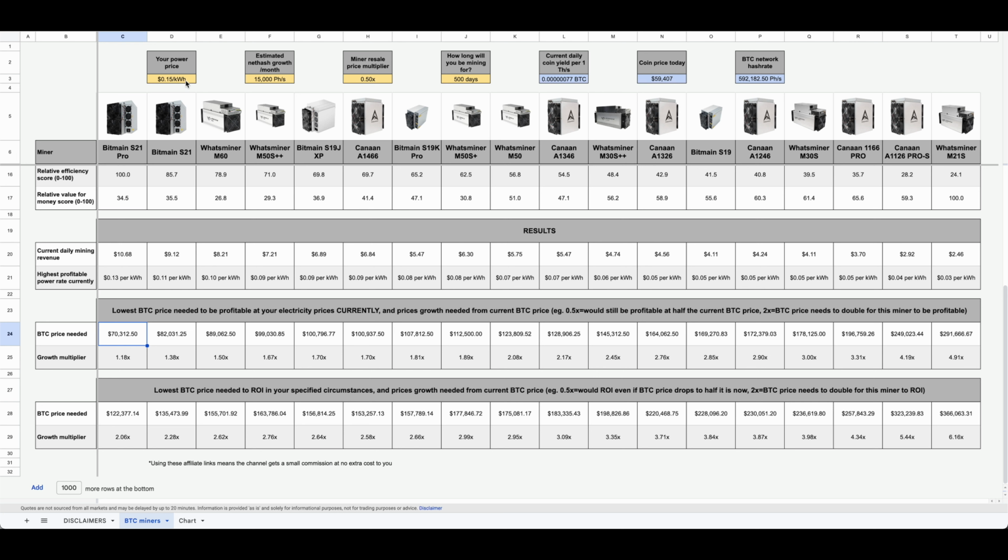So as you can see here with the specified power price of 15 cents per kilowatt hour, if we go with the Bitmain S21 Pro here, Bitcoin's price would need to go back up to around 70,000, which is about an 18% increase from where Bitcoin's price is now in order for this thing to be profitable at your power rate. But if we lower the power rate down to, let's say, 10 cents per kilowatt hour, Bitcoin can actually drop further down to just under 47,000, and this miner would still be profitable. And that's a drop of about 21% from Bitcoin's current price.